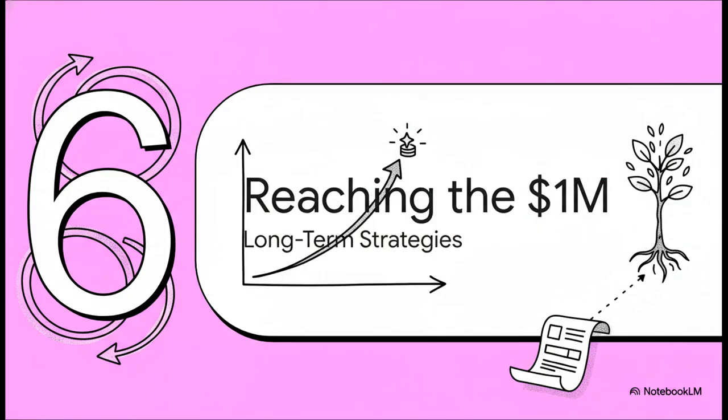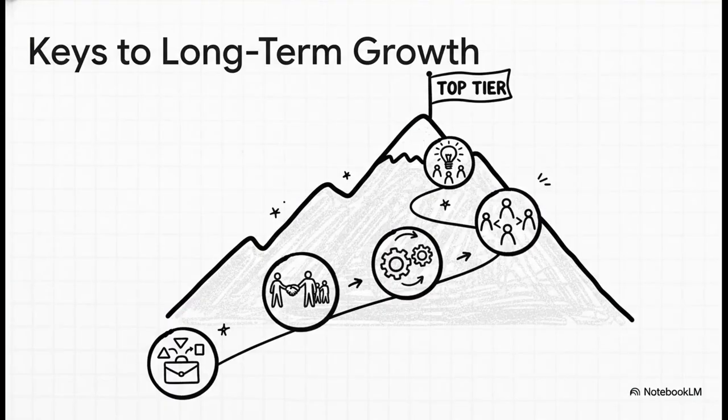Okay, let's talk about the final push. This is the end game, the strategies you need to actually cross that $1 million finish line. This is where your operation really grows up. So getting to that top level means thinking a little differently. You've got to diversify. Don't put all your eggs in one basket. You have to think bigger about scaling up, maybe even bringing on partners. You absolutely have to automate your systems to run efficiently. And the learning never stops. You've got to stay sharp and keep networking to find those hidden gem deals that nobody else knows about.